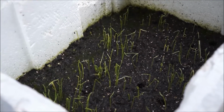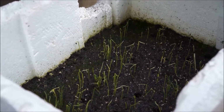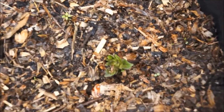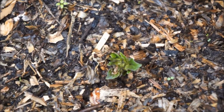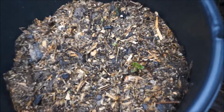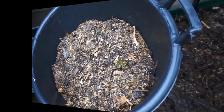Also, just want to show you the leek seedlings. They're really growing on now, so looking pretty good. I've given them a bit of a water today, so that's why it's a bit wet. So far so good. Something else I just want to show you. You see that there? That's the first potato shoot. In fact, I can see another one just over here as well. I planted those out, what, two weeks ago? They're just starting to show through now. These are the Home Guard variety, one of my favourites. So pleased about that as well.